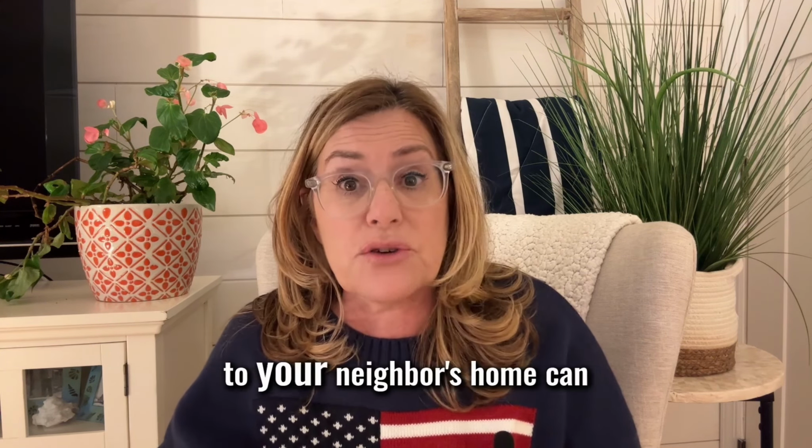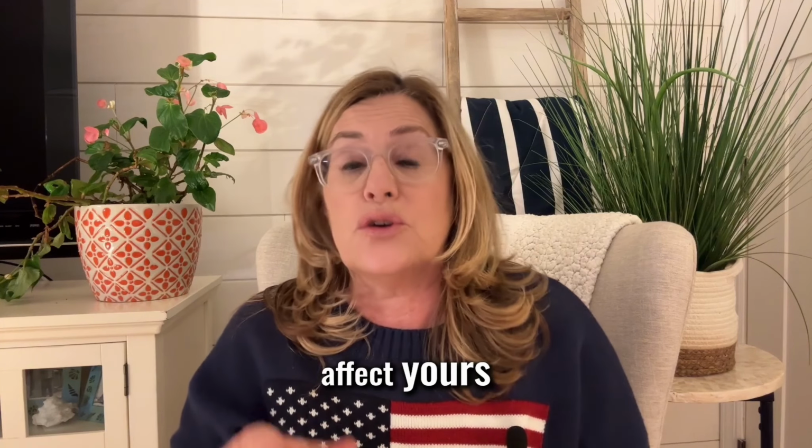So this example shows that even if you don't think you need flood insurance because you don't have a loan on your home, you might still want it. This is because what happens to your neighbor's home can affect yours, especially in a flood.